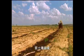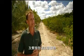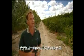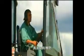To get the best out of our soil, first of all, is to build it with proper nutrition and the right set of microorganisms. You need a lot of life. We estimate about maybe 8 tons of live bacteria, funguses, and organic matter per hectare.